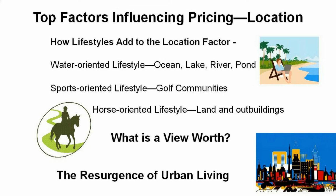And finally, there's the resurgence of urban living. Urban living is coming back. Downtowns like Detroit are coming back. And people, especially in the millennial generation, are starting to move back into urban settings because they like the convenience of being close to entertainment and sports venues and restaurants and other things that downtowns have. So in some cases, being in an urban setting rather than a suburban setting as your location can have an impact on the price.